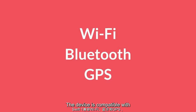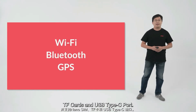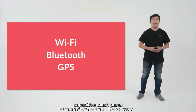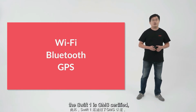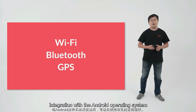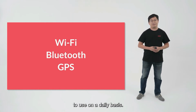The device is compatible with Wi-Fi, Bluetooth, and GPS, and supports nano SIM, TF card, and USB Type-C ports. It also has a multi-point capacitive touch panel and weighs only 380 grams. In addition, the Swift One is GMS certified, an essential feature that allows deep integration with the Android operating system and access to many apps that you may require on a daily basis.